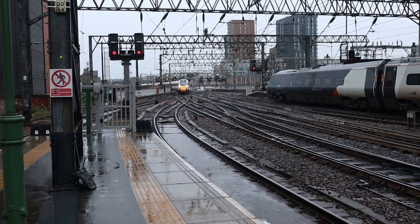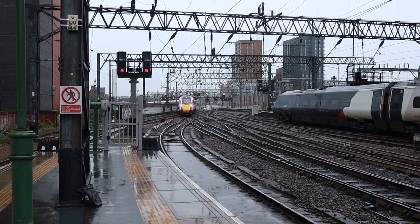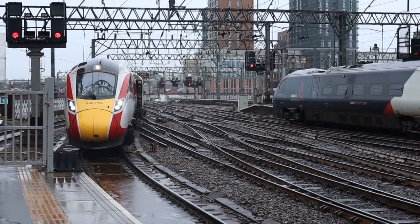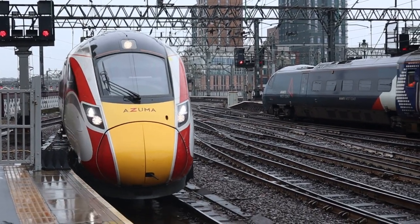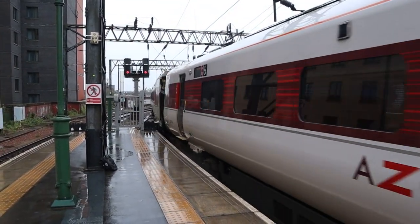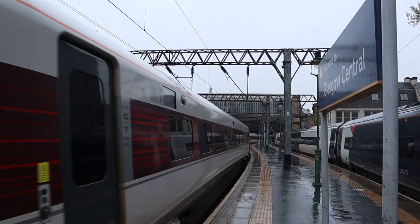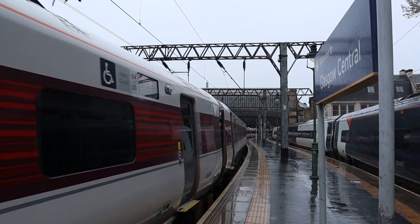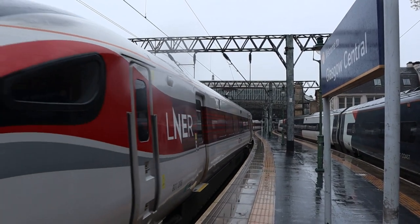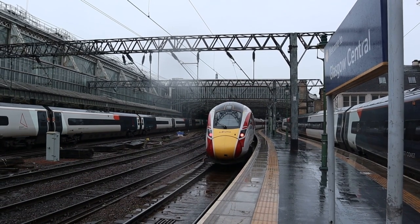Well, I have no idea why, but there appears to be an Azuma arriving at platform 2. Maybe I should have checked the timetable. Definitely an Azuma. Well, this needs checking out, an Azuma arriving at midday. Voila! The driver of the Avanti just popped out to say hello to me.